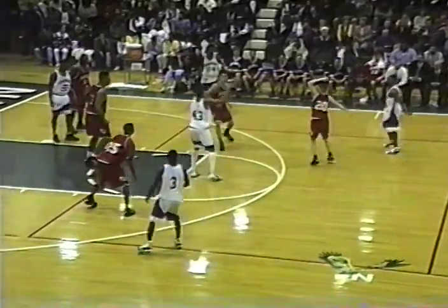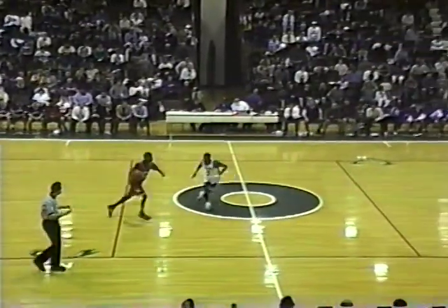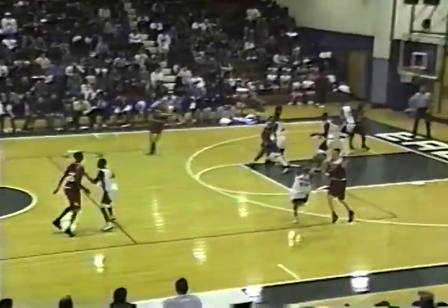Oh, no. Jimmy. There goes Green with a jumper. He's got it over Shipley. Joe Green with 12. Eagles. It's only 21, and the score is off again. Should be 22-21. They've got it right. Eagles trail by 1. This is Moore on Jenkins.